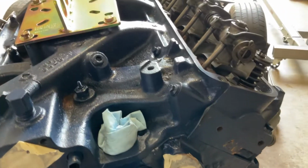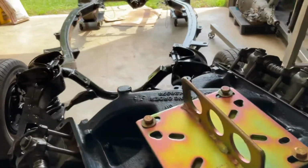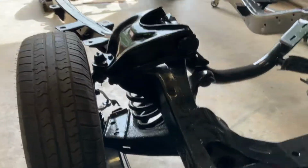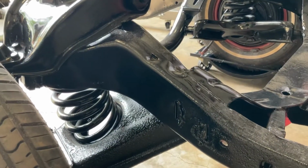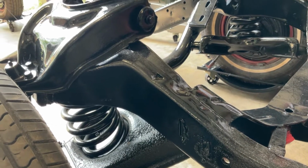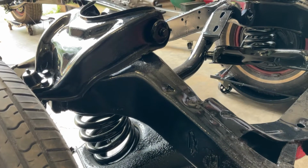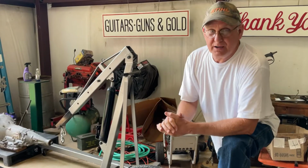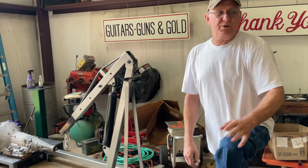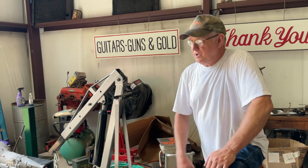Now, let's look at this build that was a frame-off restoration. When we look at this, I'm in awe of these springs. That's a big spring. It's longer than the custom Ford. This is a Fairlane. It's 9 inches longer than what that one is, and it's just the top of the line car. It had all the bells and whistles. That one had nothing. That car came with a 6-cylinder engine. This came with a V8 automatic.